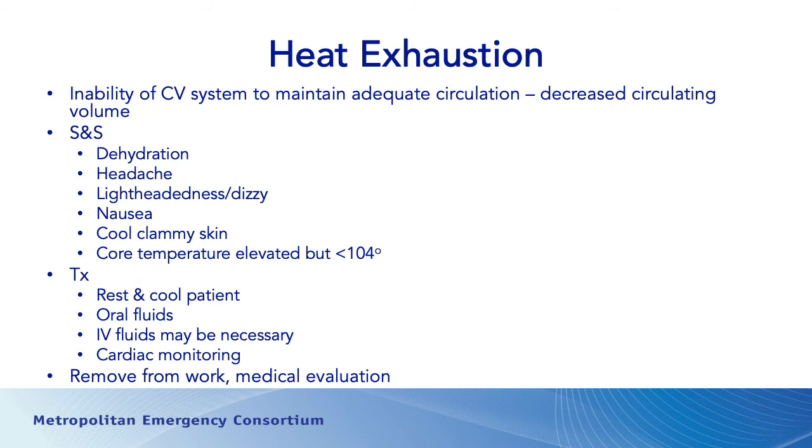Heat exhaustion is another type of heat illness.